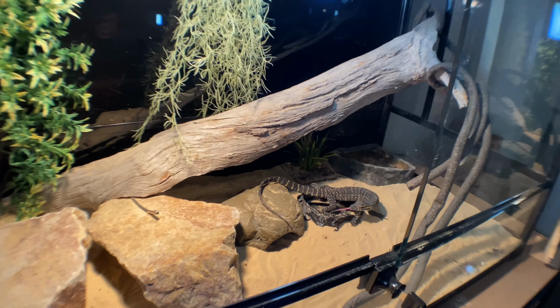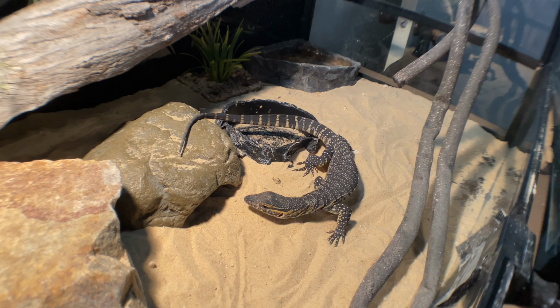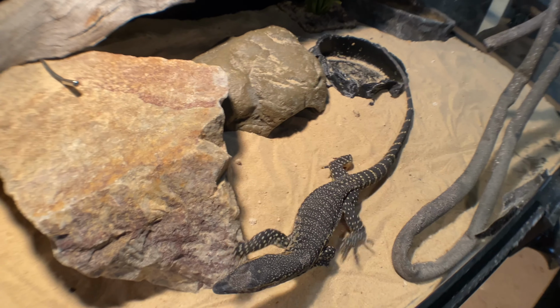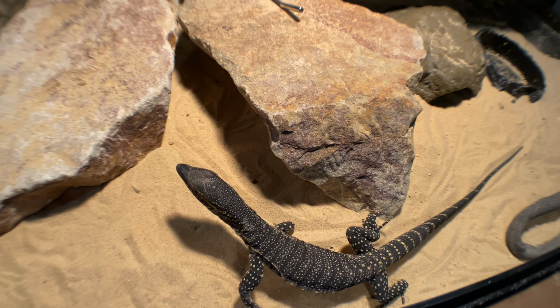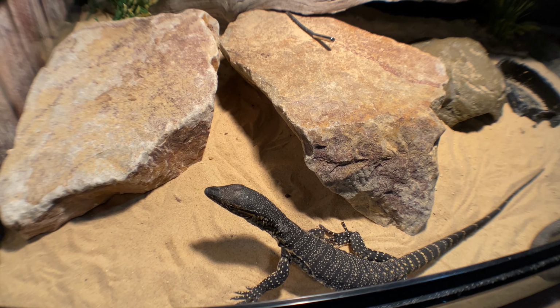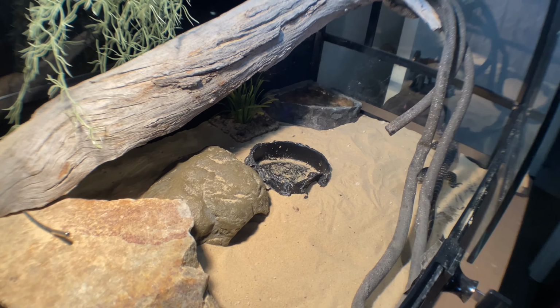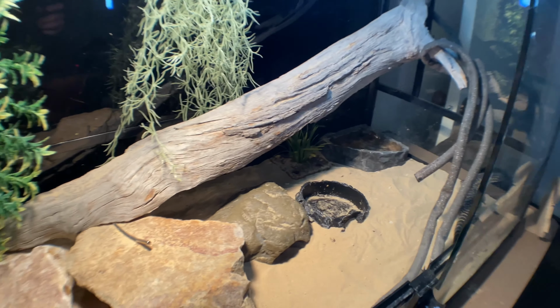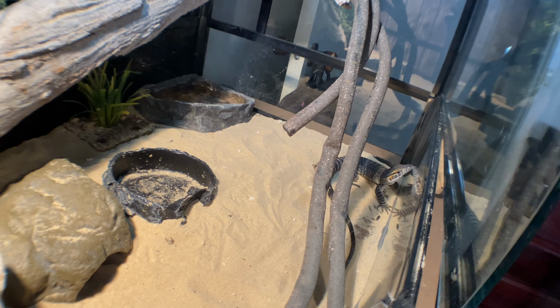Just above Molly, guys, we have Ray, who is my Rosenberg monitor. He's doing pretty well. Starting to lose that orange now, but doesn't matter. He's getting nice and big, nice and healthy. He's been taking his superworms, crickets, and his pinky mice now. So he's very good. Handling wise, he's still not quite used to it yet. But nothing has changed, guys. But eventually, he might get an upgrade. Just depends how quickly he grows.